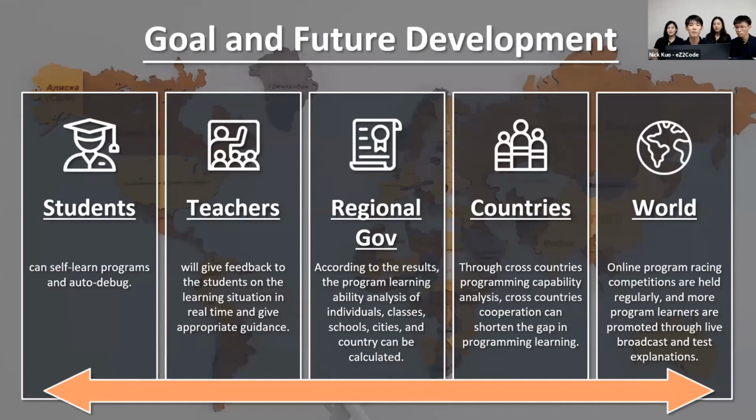CodeJudger can bridge the gap between students and teachers, making remote class management possible and spreading programming education all around the world.